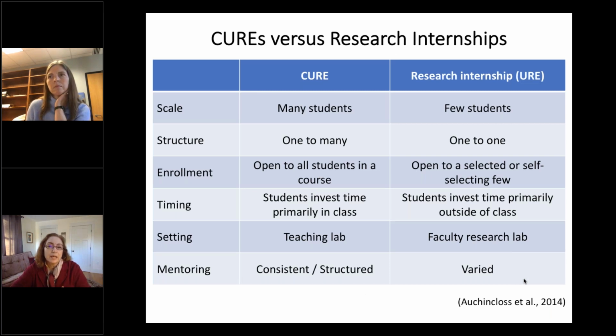So Erin just laid out an important set of reasons why both she and I got involved in developing and implementing CUREs, and why many people are now thinking about and trying to use CUREs. So when we think about what they are, it's a little bit helpful to compare them to the more traditional research internships, which you might envision as the undergraduate doing summer or semester research in somebody's research lab, usually because they've approached somebody to get a position in their lab.